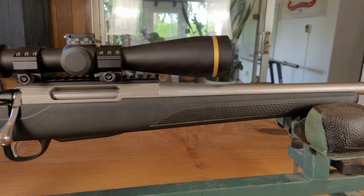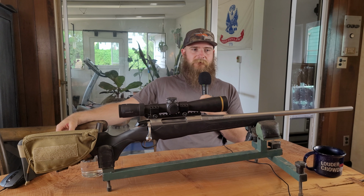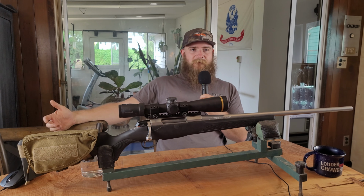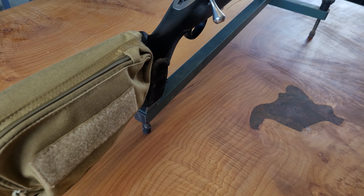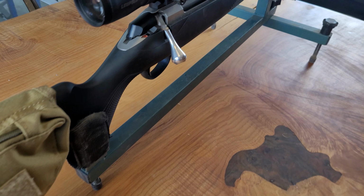Now, what do I like about the rifle? Well, as the name implies, it's very lightweight. As we mentioned, it's just over 6 pounds. With the optic mounted, it comes in at 8.1. This makes it very easy to carry. When I've hunted with it, I hardly know it's there until I need it.